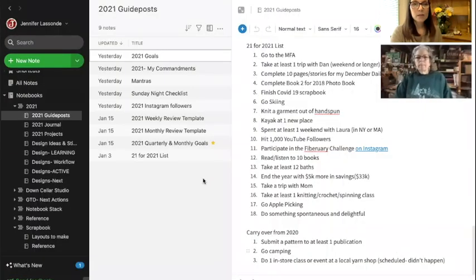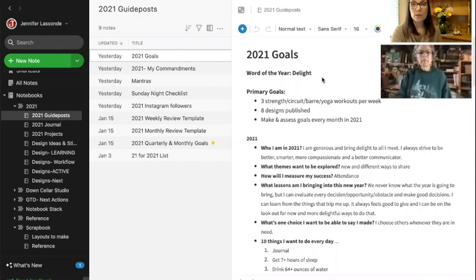All right, we are going to start in one of my main notebooks here. I have a stack for 2021, so all of my key things are located there. Under my 2021 guideposts are my key documents for the year. The one that I'm going to share with you right now is my 2021 goals, which you can see here on the right.